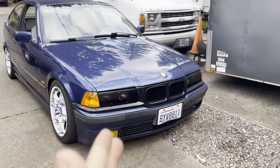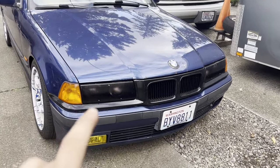So the last thing I actually want to do in this video is do something about these headlights. Honestly, at this point, I'm a little bit over the fully tinted headlights. It makes it nearly impossible to drive at night, and I just honestly don't think it looks that good.